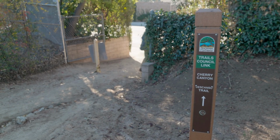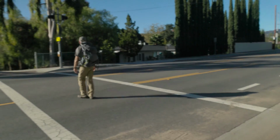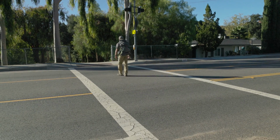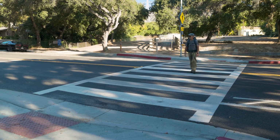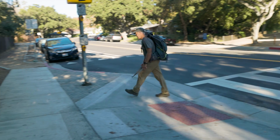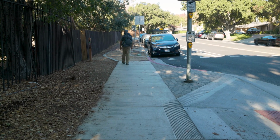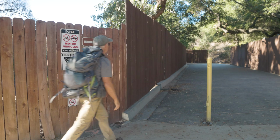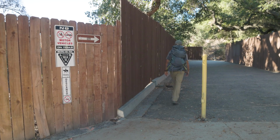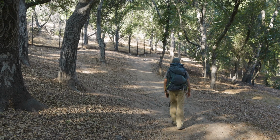Follow the path to where it crosses Verdugo Avenue. There's going to be a few street crossings on this hike. It's just the price of admission. Speaking of which, in a few minutes we come to Descanso Drive. After crossing, turn right, walk along the street for a minute, and then turn left where the path leads down a short driveway before taking up on a trail to the right.